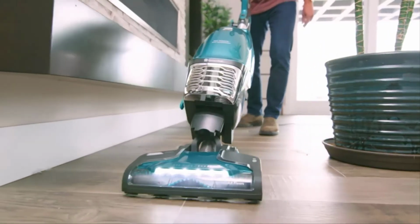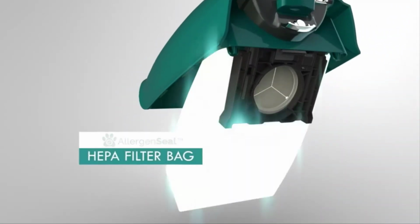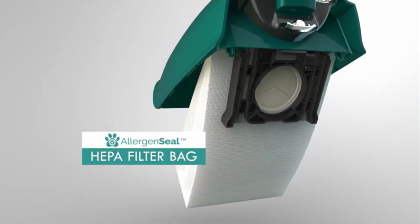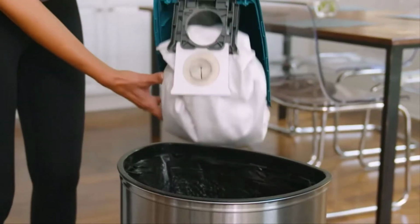The secret to a cleaner clean is the Kenmore Intuition's exclusive allergen seal HEPA filtration bag and capture seal, where dust particles and allergens go in, and even when you empty, they don't get out.